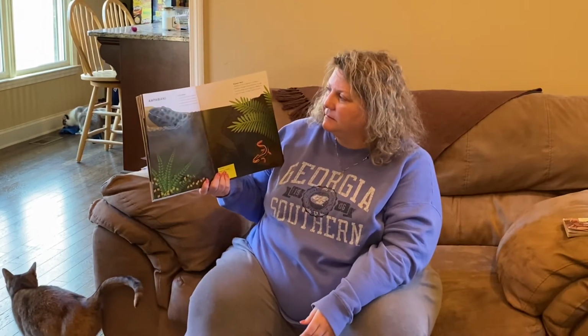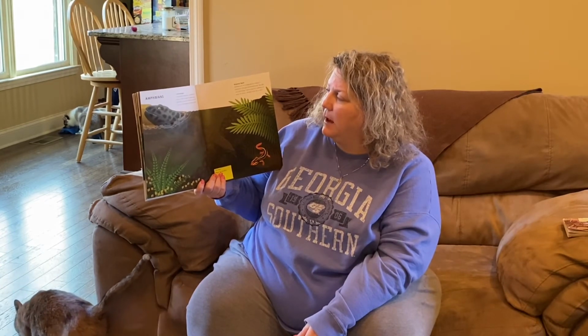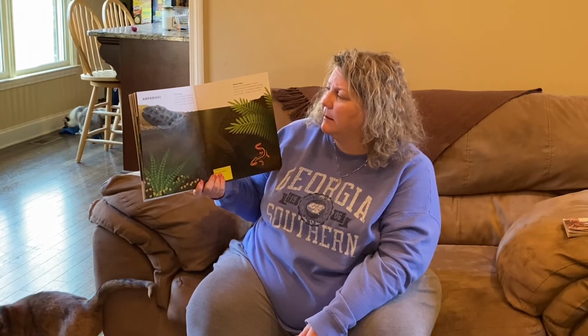Amphibians. Ithiostega, an aquatic tetrapod, I paddled in the swamp that cradled my jelly-like eggs. Breathing was easy with my nose in the air, but scrambling up the bank was hard.